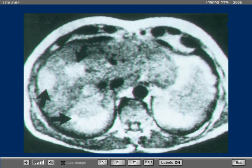This is a patient with multiple liver metastasis. T1 was 1.5 seconds and T2 was 28 milliseconds. And note the multiple rounded lesions throughout the liver.